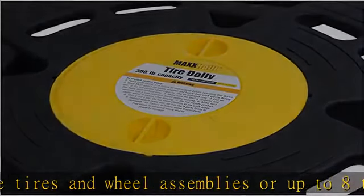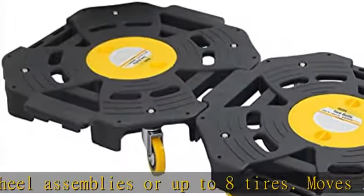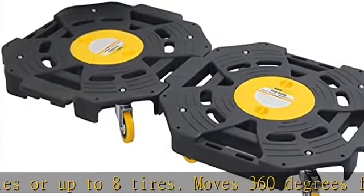Maximum load of 300 pounds. Overall dimensions 25 diameter x 4-1/2 high.